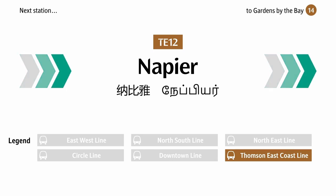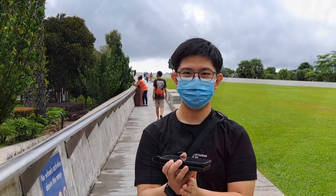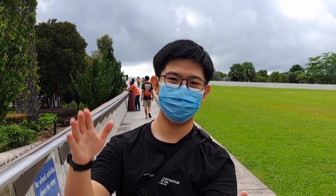Napier. Here's a little fun fact to start off. I was technically wrong when I said Stevens Station is the first station of the TEL tree, because there's an unopened station, Mount Pleasant, that is up one station from here. It's going to open in the future once housing developments take place. I'm doing the clapping thing, like, yeah.